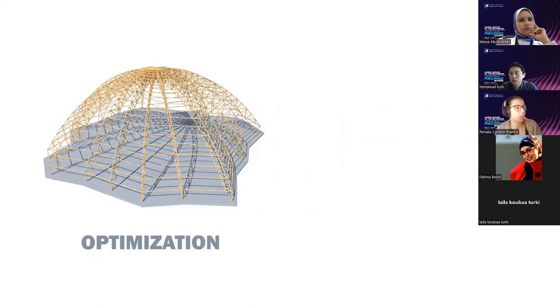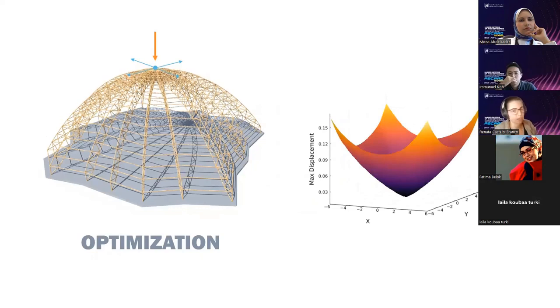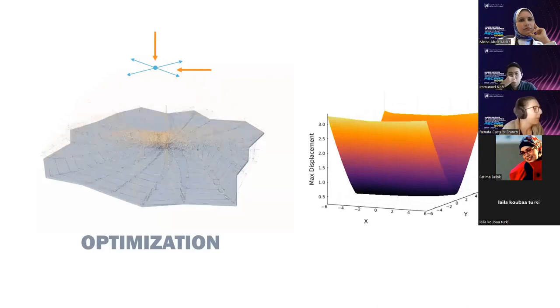Finally, the optimization experiment evaluated the best location for the truss central node according, obviously, to the truss's structural performance. We began by applying a vertical force and then actually added a horizontal force just to increase the variability of the objective function landscape you're seeing there.